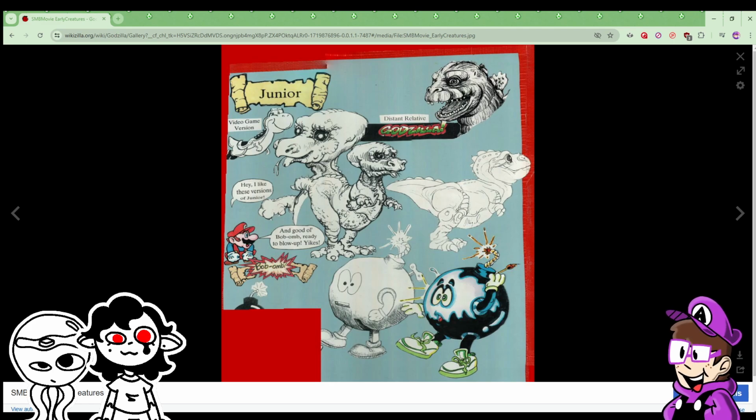Whoa, whoa. This is messed up. Look what they did to Yoshi. What's wrong with the bomb? I don't know. What's that shoes on? Don't worry about it. Don't look at that. That's ugly. You don't want to see that.